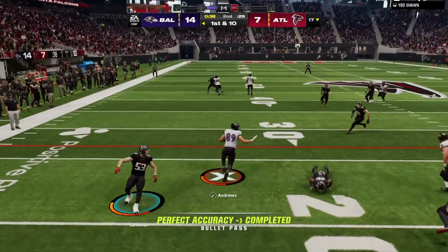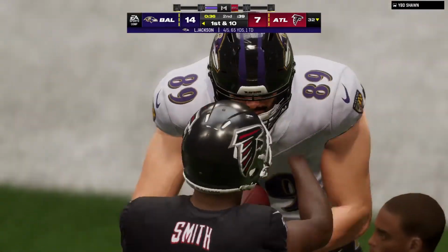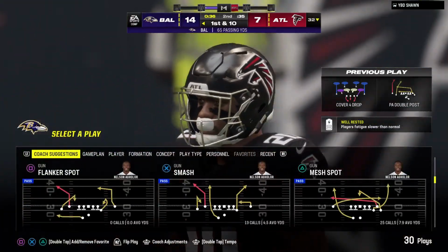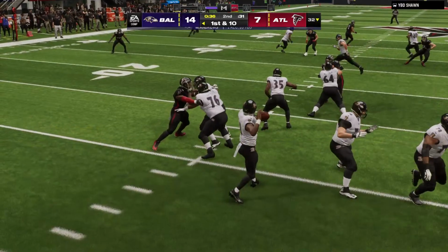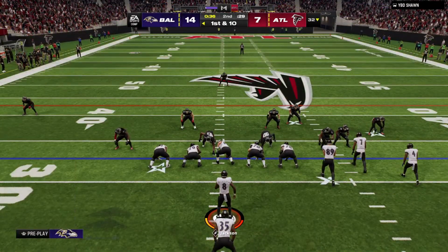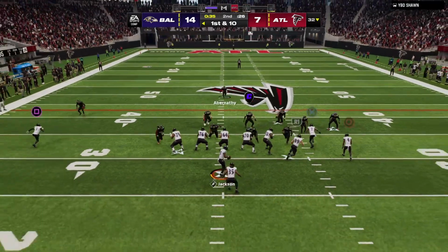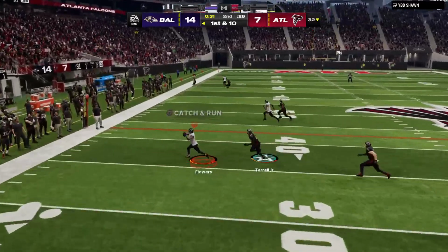Jackson's throw into the hands of Andrews. And he'll have this past the 30 prior to going out of bounds. That play going for 16 yards to start the drive, first down. A lot of tight ends just use their size and their strength, try to occupy some space and kind of body people away and catch the football. But not this guy. He's a refined route runner.